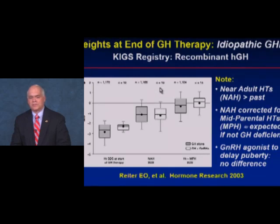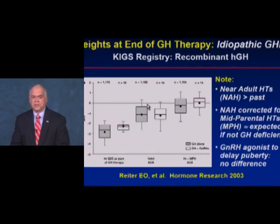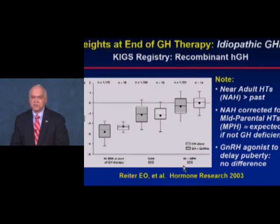The open box, a much, much smaller number of patients who were treated with the combination of growth hormone and a GnRH agonist to delay puberty, with the notion being that maybe you could buy a little time if you suppressed puberty, kept the epiphyses open, and allowed more time for growth. And here you can see that compared to the population average, the near adult height, in other words, these kids may have had a few centimeters left in them, but they were almost done growing and they still fell shy of the population standards. But once you take into account their genetic target heights, in other words, this must have been a cohort whose parents weren't so tall either.